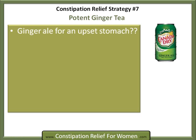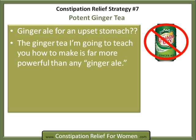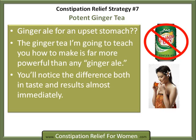Now, I can't help but laugh when people tell me they drink ginger ale for their upset stomach. The name itself is very deceiving because there's absolutely no ginger in ginger ale. Plus all that sugar. Definitely not the best thing for your gut. The ginger tea I'm going to teach you how to make is far more powerful than any ginger ale. You'll notice the difference both in taste and results almost immediately.